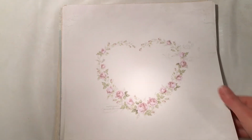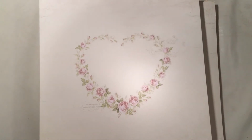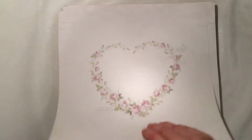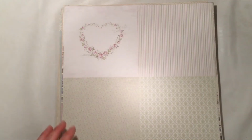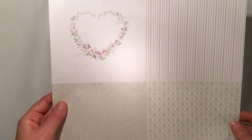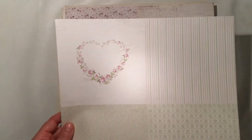Then again, from the same Where the Roses Grow is this gorgeous page with these roses. It's so pretty. Love that. I got a few of those. This again is from the same Where the Roses Grow. So this is smaller, so this is more easy to use in a card.